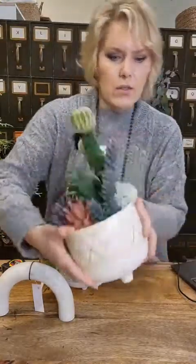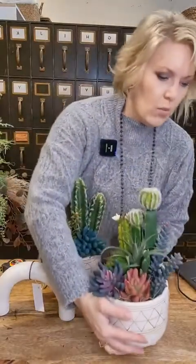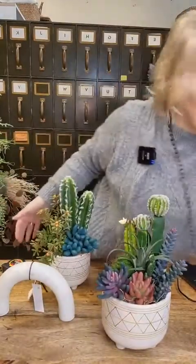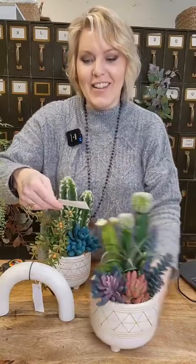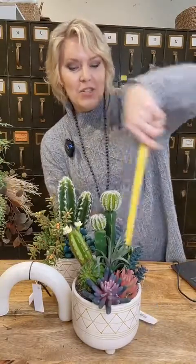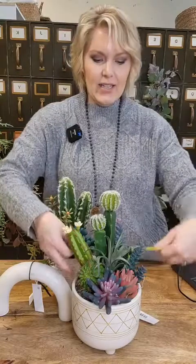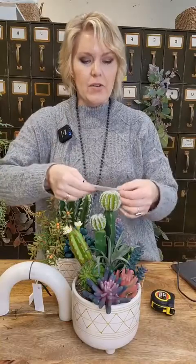This is the, uh-oh, did it seriously lose its tag? It fell off. The Spicy Southwest Succulent Arrangement for $85. That's a good title. I am sure Carrie titled that one. This is 12 inches tall. The pot that it's in is a 6 by 6 wide by 5 inch tall pot. $85, titled the Spicy Southwest Succulent Arrangement.